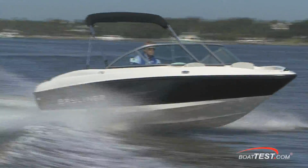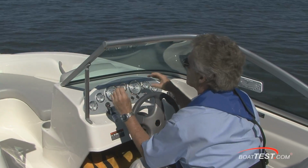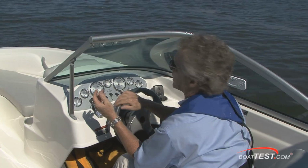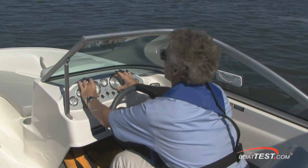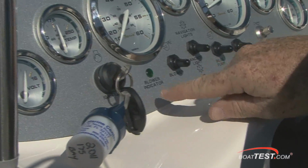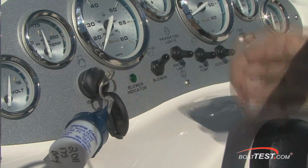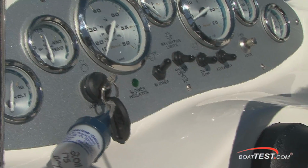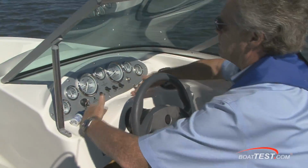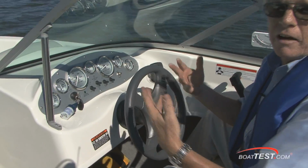I really like what Bayliner has done this year with their helm. Still kept the FRIA gauges with the chrome bezels and full instrumentation, where normally on a price point boat, you'll only see the speedometer, tachometer, and maybe a trim gauge. And here's a feature you don't usually see, a blower indicator. It lights up when the blower is operating. That's a nice touch. One thing I think Bayliner could do is make this area beveled down a little bit, just so you have a place to put stuff.